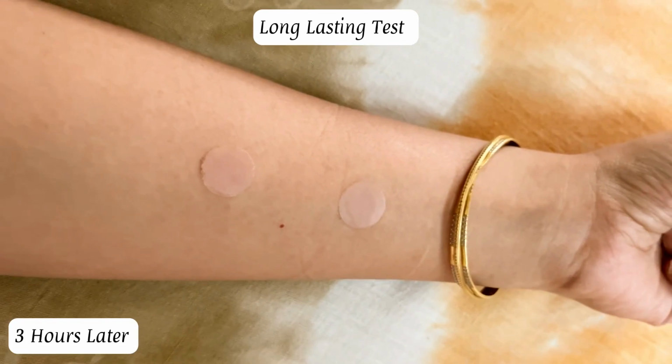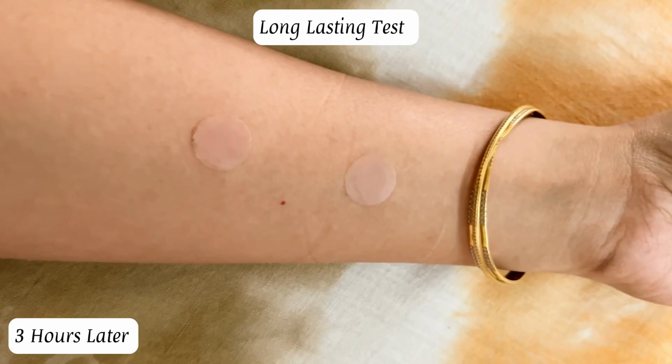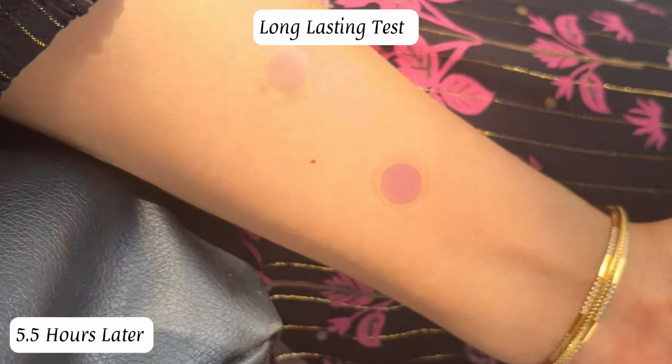Here I am after 3 hours of applying the sunscreen, and as you can see, both of the sunscreens are giving me sun protection. 5.5 hours later, the Dermaco sunscreen actually lasts for 6 hours, while the other sunscreen has stopped giving me sun protection, and as you can see, the UV patch has completely turned purple. So this sunscreen has passed the longevity test and it actually lasts for 6 hours. So it just proves that all the claims that the sunscreen provides are all true.